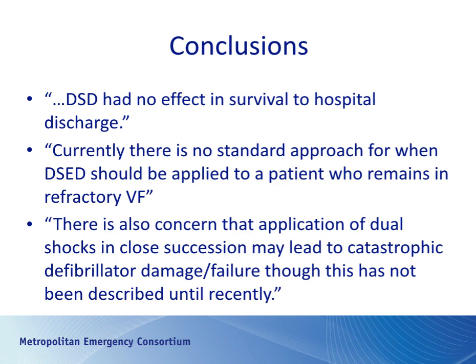And there was also, as part of their conclusions, concern that using DSD may lead to catastrophic defibrillator damage or failure, though this has not been described until about the time of the article coming out. I know we've heard from several of the defibrillator manufacturers that if you use DSD, it may void warranties and service contracts. If we're seriously considering this, then we probably ought to verify that before we go any further.